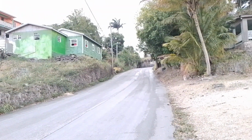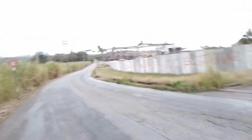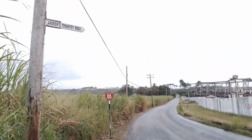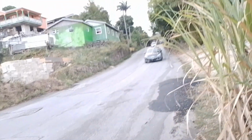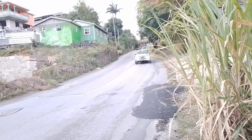Come back up to the paintings at Parris. And again, I'm to the east of the island, the eastern side of the island at the moment. That's the smallest parish. Scotland district of Barbados.